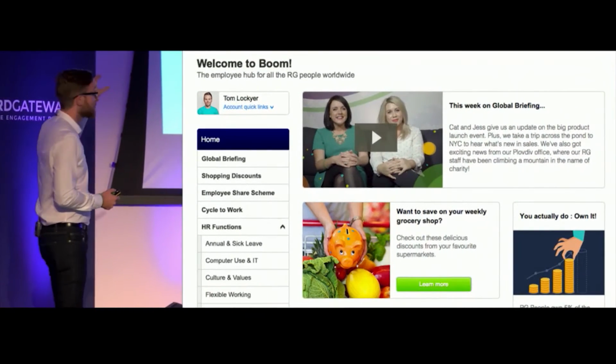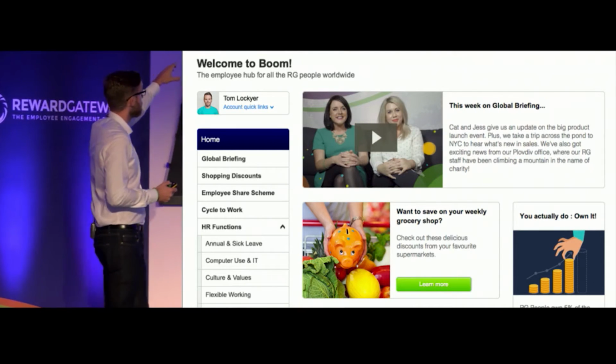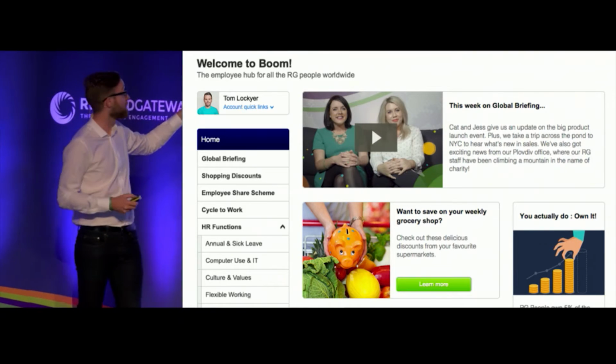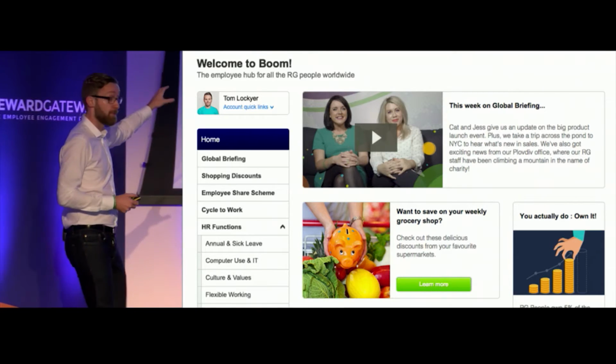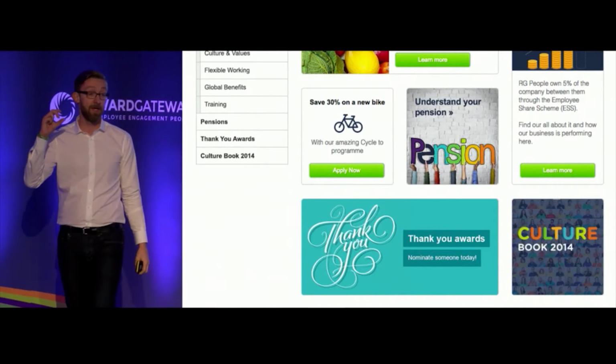This is ours. So this is Boom. It's the employee hub for all of us in RG. So it actually starts out with our fortnightly internal TV program, Global Briefing. That's the first thing you see on this. There's Catherine and Jess there, who were presenting last week's episode. Then we've got weekly grocery shop there, which is important for all of our staff. On the right-hand side, you actually do Own It. Own It's one of our 8 values.